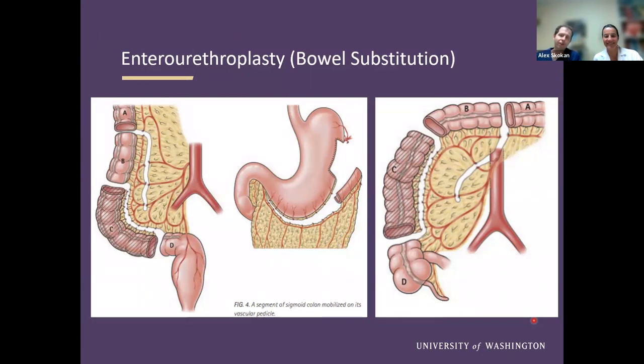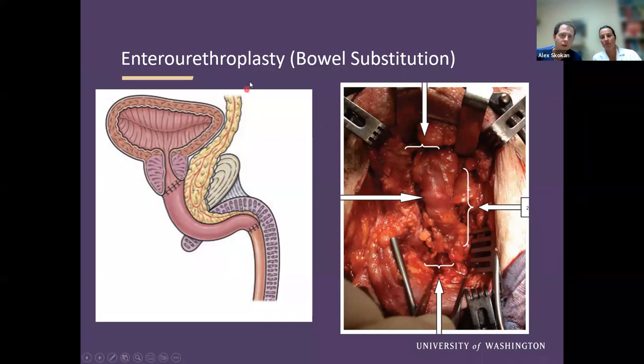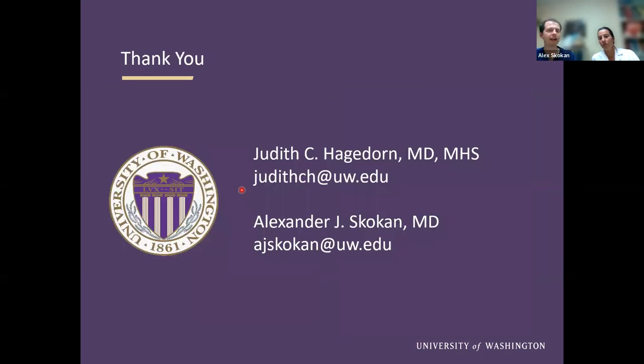For long defects, sometimes you can also use a tissue substitution from a totally different side of the body. So there are one or two cases reported of taking a section of intestine and tunneling it all the way down through the pelvic floor, and using the intestine to connect to the urethra distally and the bladder or prostate further up. I've not done that. I don't think that we've actually performed that here, but we have a couple of peer institutions that have each done one or two.